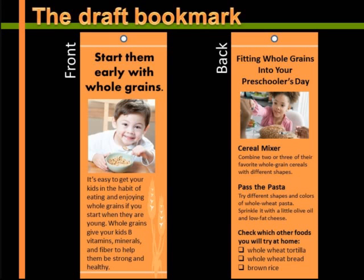If you think it does, go ahead and click. If you think it's ready to give out to people, go ahead and click.